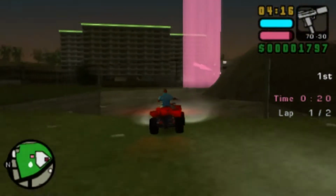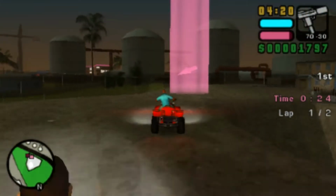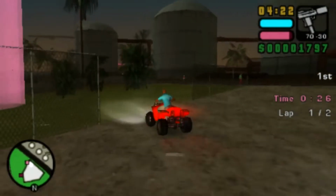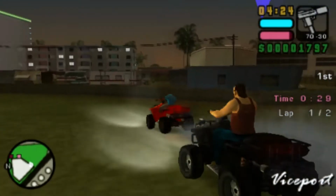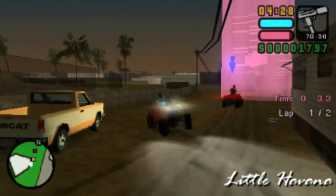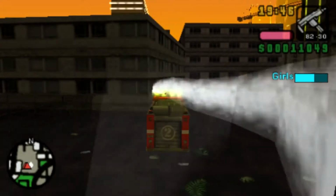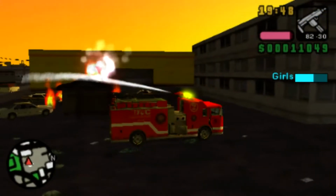Not to discredit what Rockstar Leeds did here, the game overall is fantastic for the time, but now with portable systems with dual analog sticks, it is nice to be able to finally play this game with proper camera controls.